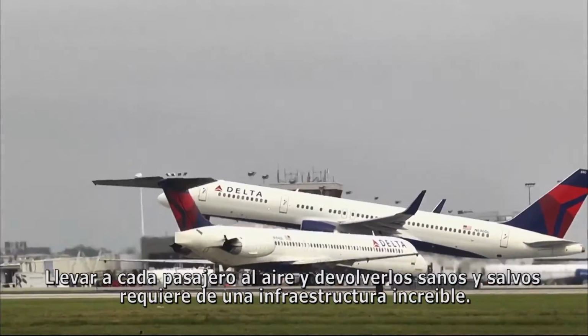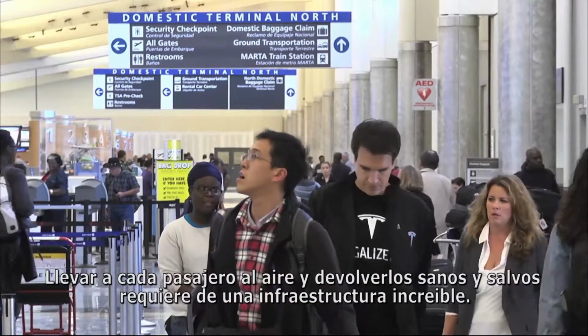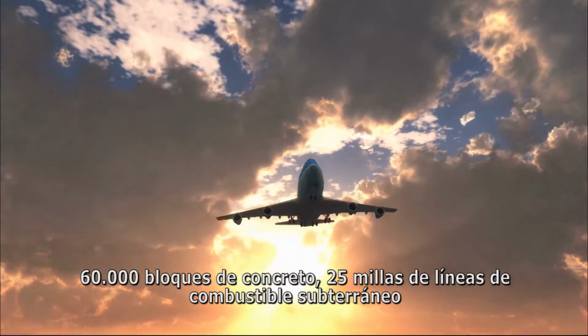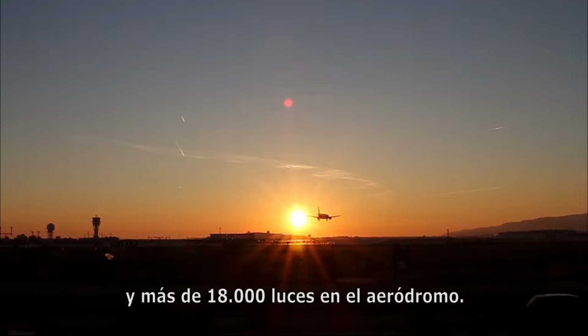The world's busiest airport handles more than 250,000 passengers every day. Getting every passenger into the air and back safely again requires an incredible infrastructure. 200 aircraft gates, 5 runways, 115 taxiways, 60,000 slabs of concrete, 25 miles of underground fuel lines, and more than 18,000 lights on the airfield.